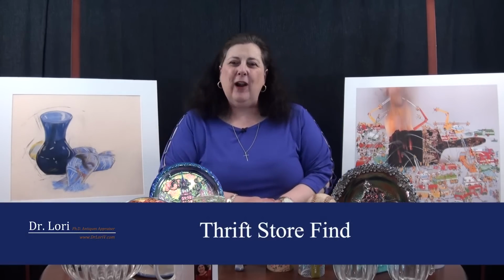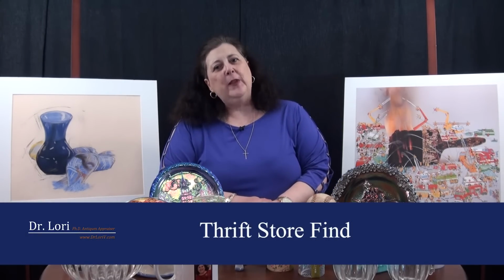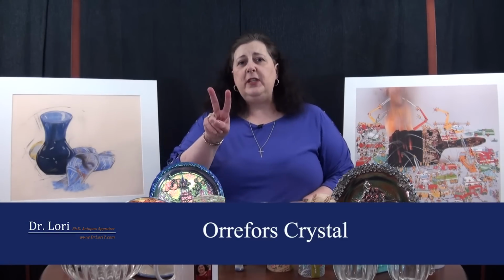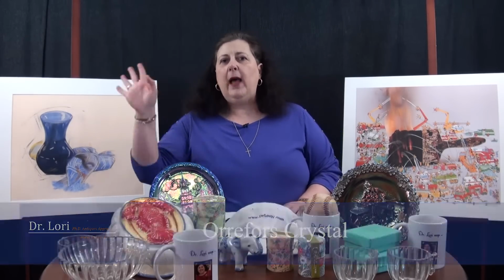This next real bargain is from a video caller who called me and wanted to know about this Swedish glass. So this Swedish glass is actually cased glass. Mid-century modern, it was found at Goodwill. 2 of them together, on the same shelf, all by themselves, left alone. No one had picked them over. There were not other things on the shelf.